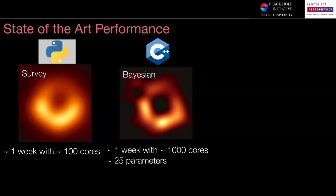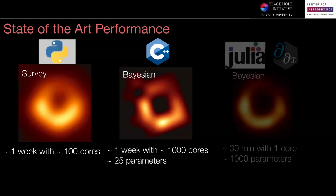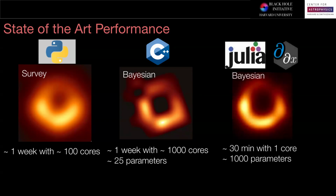And so with all that being said, what kind of performance do you get with Comrade? Well, as a recall, we're talking about weak with high performance type things. With Julia and Enzyme, which I'll talk about briefly, we're down about 30 minutes on a single core on your laptop. And as well, we were able to effectively scale these Bayesian methods from about 25 parameters to 1,000 parameters. So this moves publication quality black hole imaging from something I would need to run on Harvard's cluster to something you can sit down in an afternoon and produce on your laptop. So this is a pretty big performance boost for us.